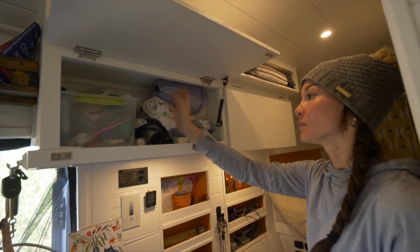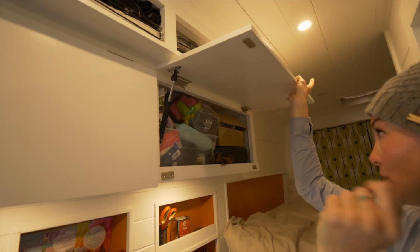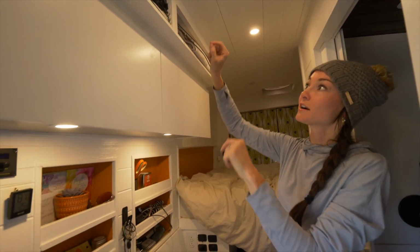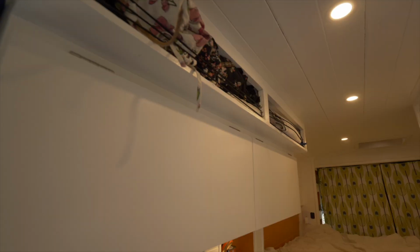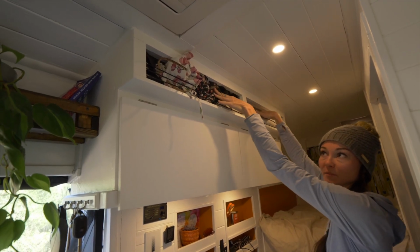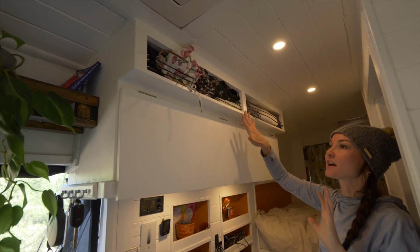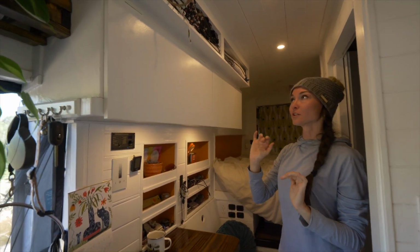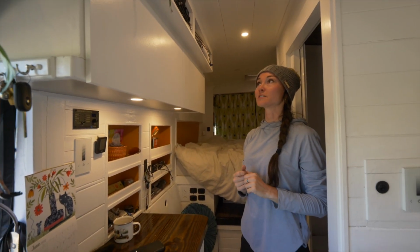I just have towels and toiletries in here, beauty products, hair things. And up here I have bungee cord to hold everything in place in these kind of shallow cubbies. I just put things that I don't use as much, like extra bed sheets and other clothes that don't fit in my drawers up here.